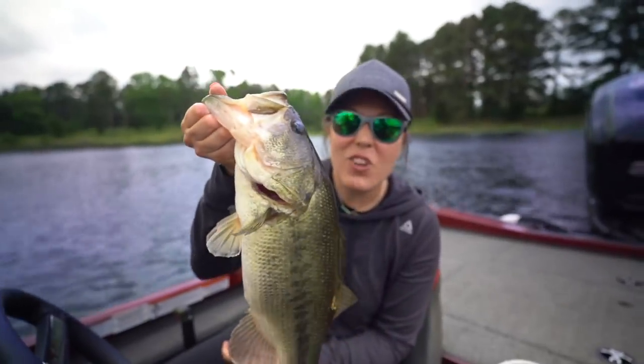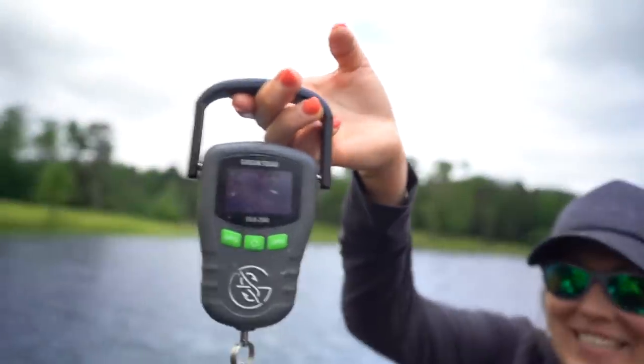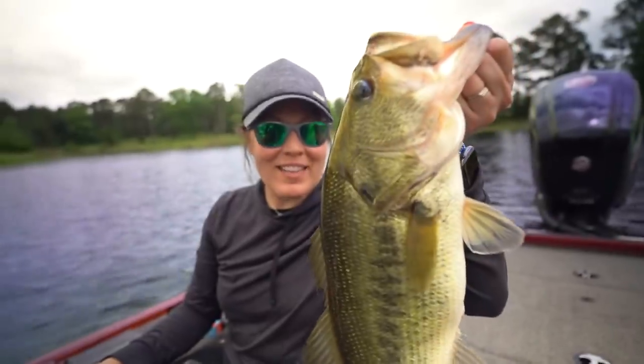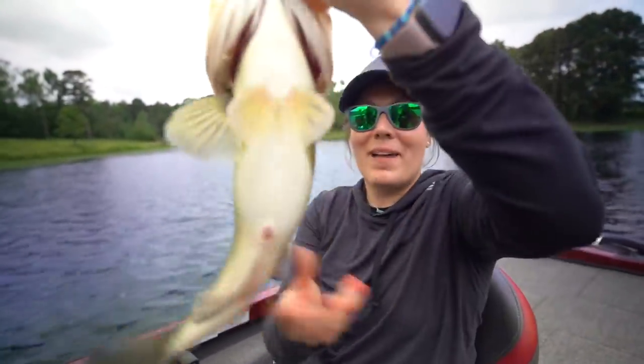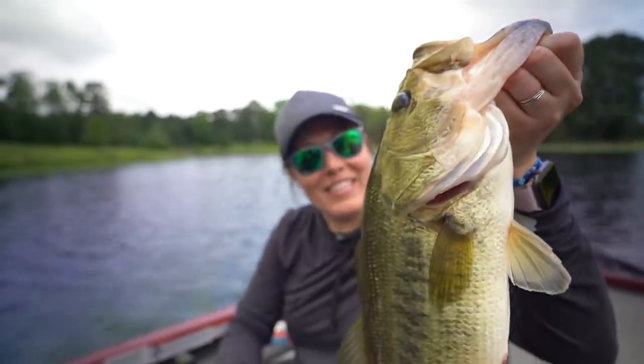Definitely the biggest fish so far. Over 3.5, nice. 3.64. We were thinking maybe 3.75. It was a little shy of that, but I will take it. This girl is beat up. Look at that belly. We're gonna go ahead and get her released and try and get a big one.